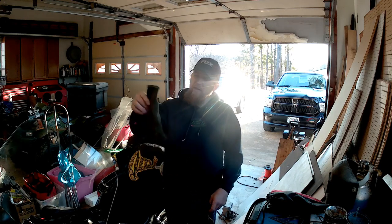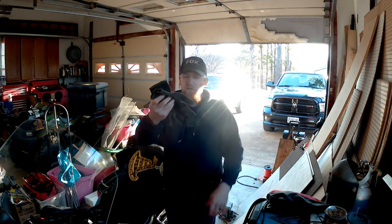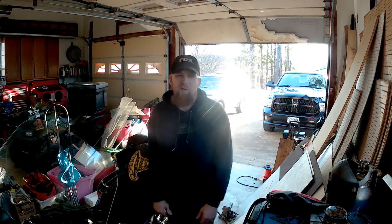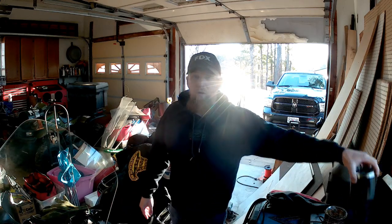So I have a set of these wool military glove liners. You can find these online cheap. I bought a pack of like 10 of them for $12, $14. They're inexpensive, but they work great.